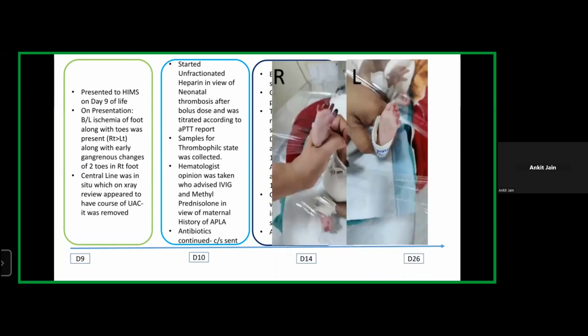As we can see, in the next 4 to 5 days there were significant changes in both the lower limbs. The left limb started to become quite well perfused, except the toes, while in the right limb the perfusion of the ankle had become significantly better, but the toes were still under-perfused, and ischemic changes were present in the toes, especially the 3 toes.